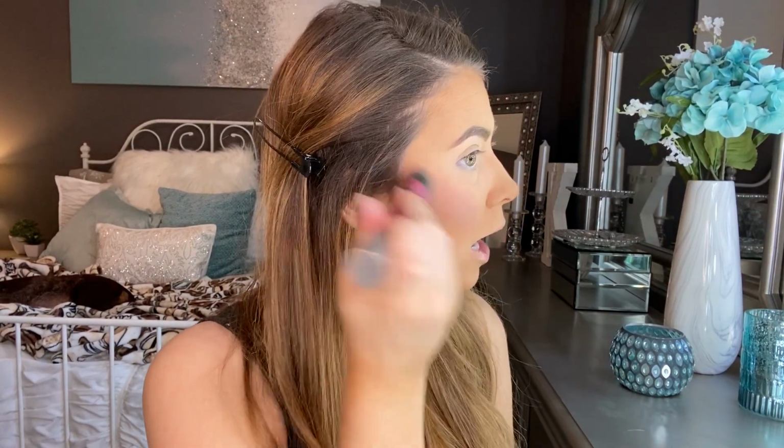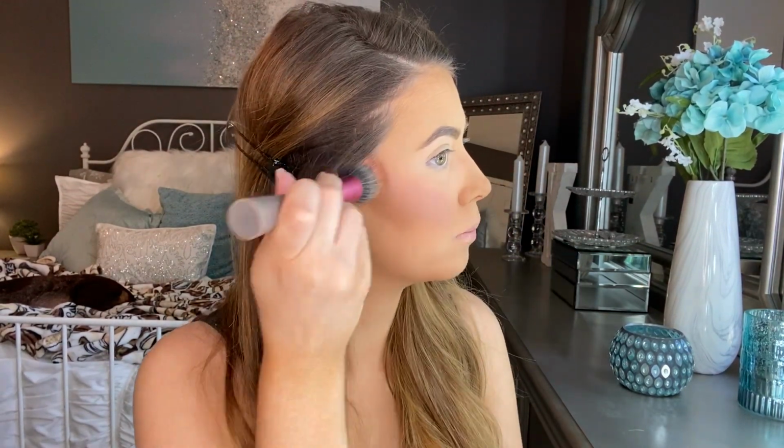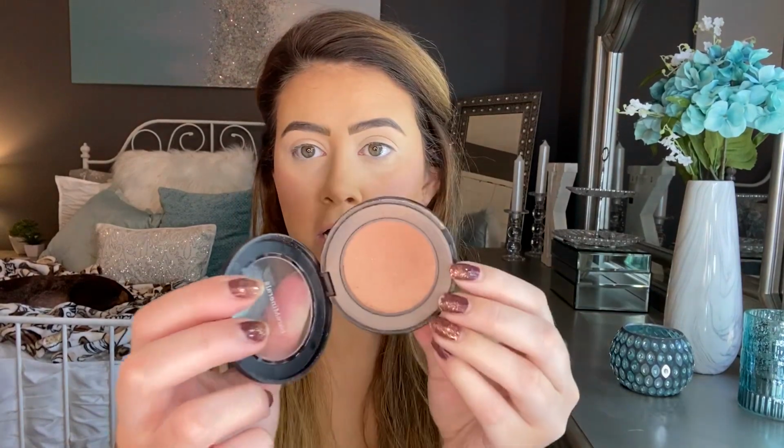So what I'm noticing is it does layer over other products and foundation and cream pretty well. This is not a color I usually use. It's more like a mauve-y berry tone, and I thought it was going to be more neutral than it is. So I'm not obsessed with the color so far. And so far, I definitely don't like it as much as these Bare Minerals Bounce and Blur blushes.